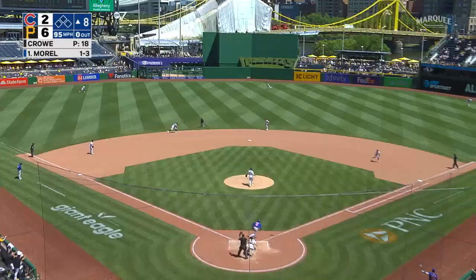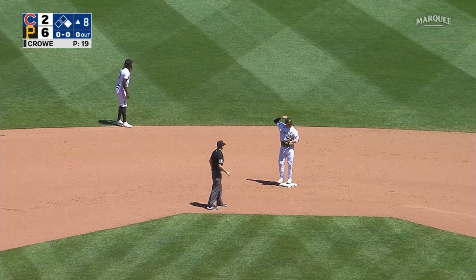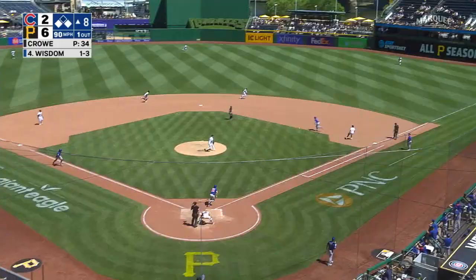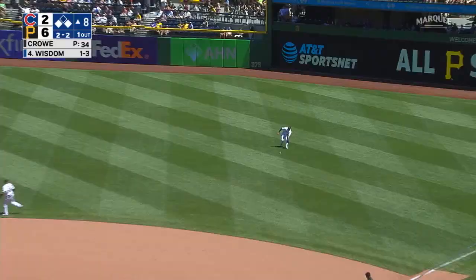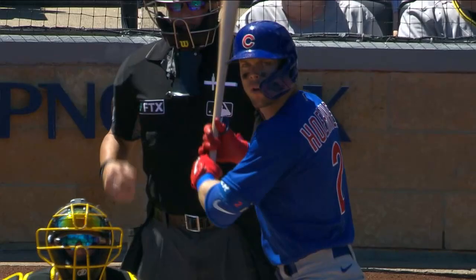And a hard hit ground ball, base hit up into center field. Morel with a second hit of the day for him. Wisdom with a single and a couple of strikeouts. That one just rolls through the right side, base hit. And Wisdom comes through, his second hit of the day. The Cubs get a run back at 6-3. They're not trying to do too much. Base hit is huge here.